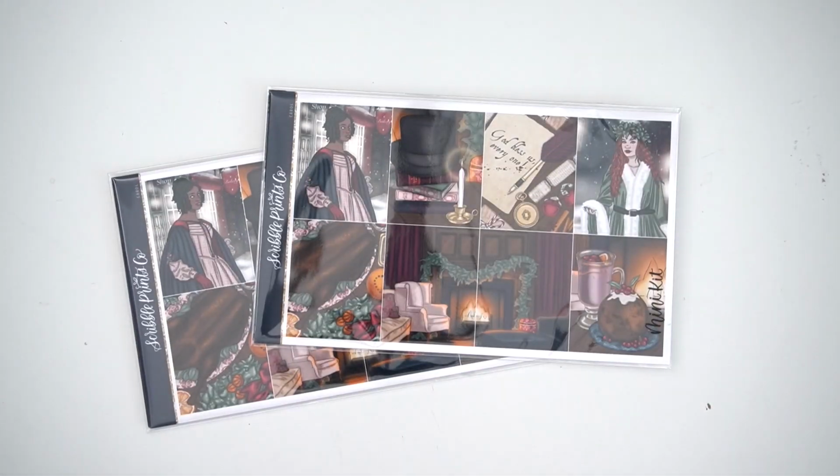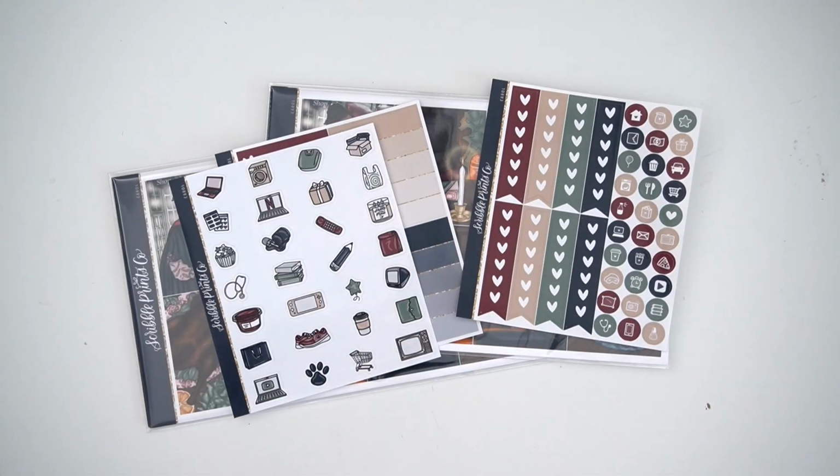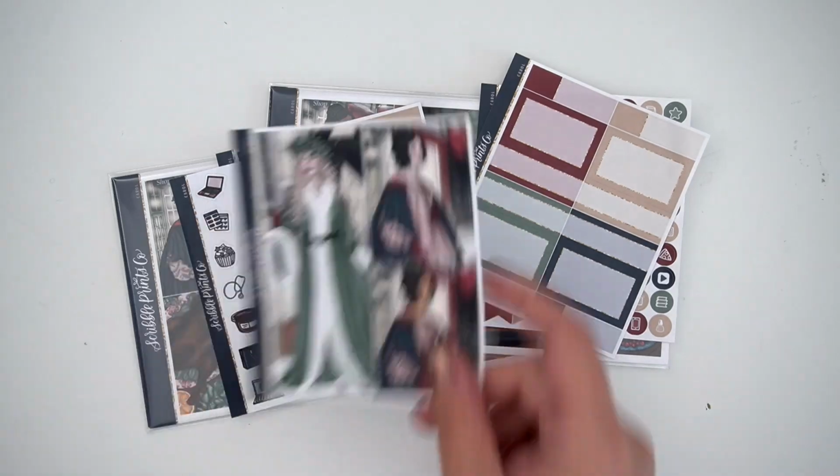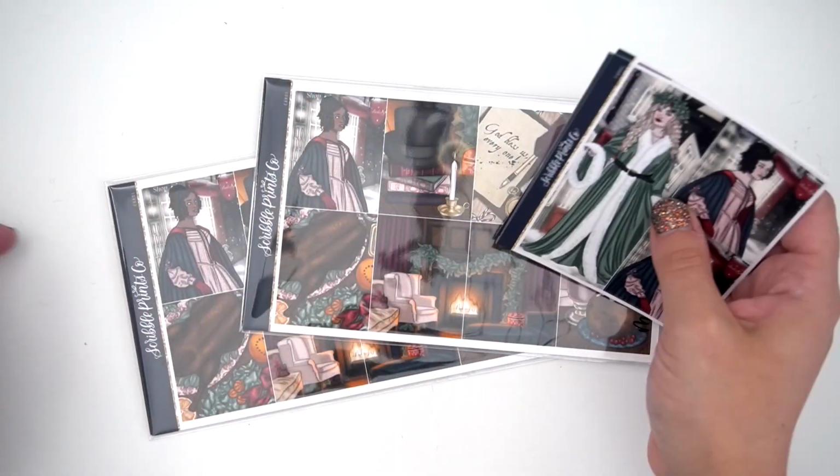And then there is also the option if you want to add on ombre, functional, doodle, and label, as well as fashion. So stinking cute. Definitely going to be using this one this year. And again, this is called Carol.